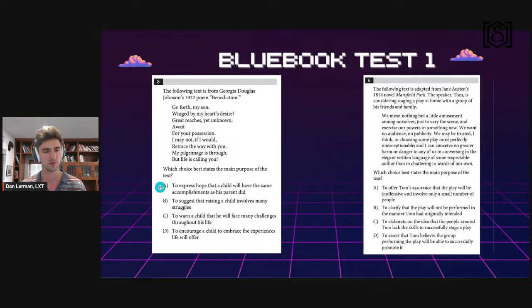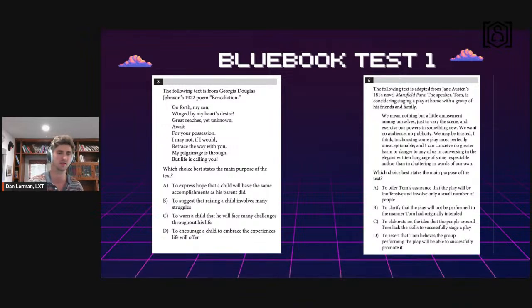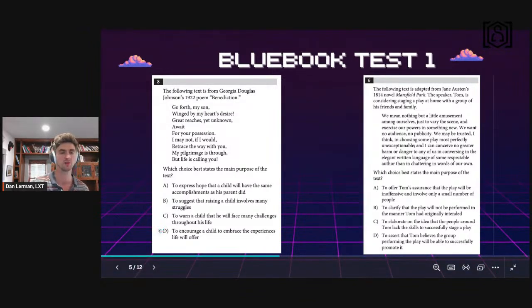To experience hope, the child will have the same accomplishments. I don't think so. To suggest that raising a child involves many struggles. No. To warn a child who'd faced many challenges throughout life. I don't think it's about the challenges. And to encourage a child to embrace the experiences life will offer. Yeah, it's in fact D.